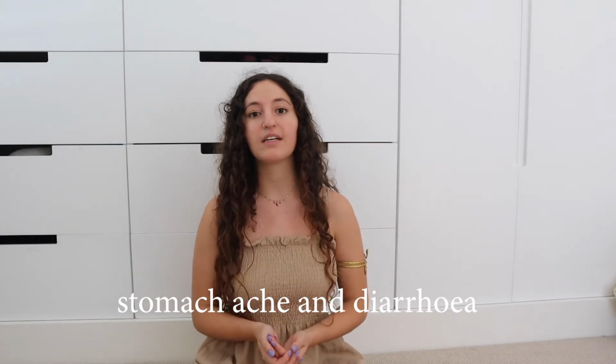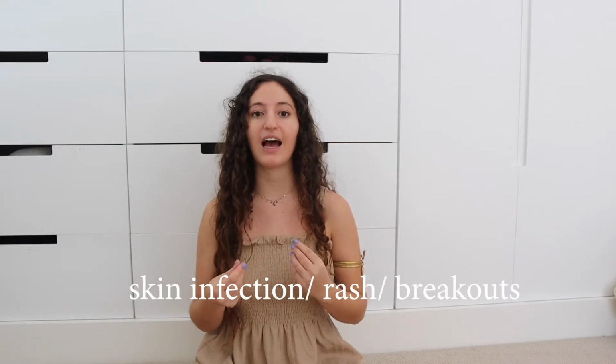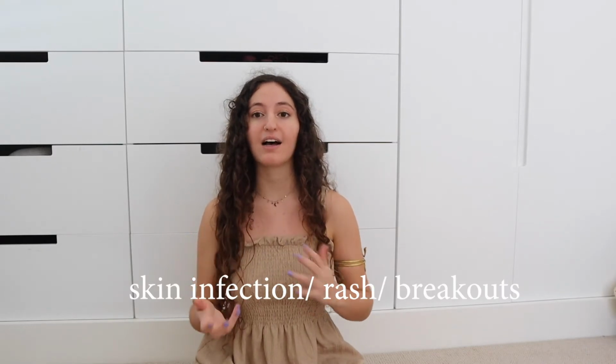That's pretty normal. I think that because the medication is so hard on the body and you're having so many fluids pass through your system because of the infusion, it's very common to have a sore stomach and some diarrhea. Another really common side effect, and this is something that I struggle with, is some skin infection, and this could show up as a rash or little pimples on the skin.